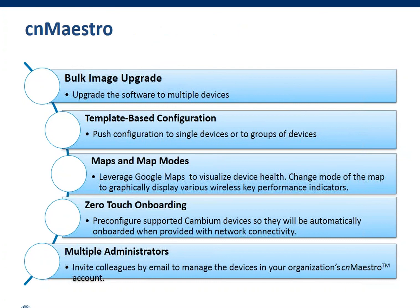In addition to that, it can do bulk image upgrade, so you can upgrade multiple of your access points from cnMaestro. You can set up a job and schedule it, and then go in at that time and activate the job. You can also do template-based configuration, and we'll talk a little bit more about this later in the presentation. It also has a locationing and map mode, so you can locate your access points and see them. It's also got what we call zero-touch onboarding, which means you can configure and provision your access points even before the access point is installed in the field. And we'll talk a little bit more about this later in the presentation as well.